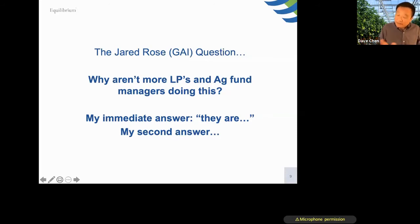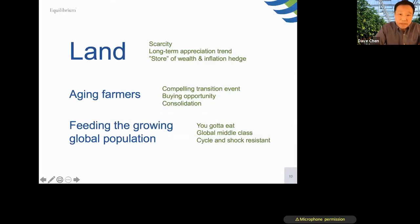But my second answer, after I had a moment to think about it, is what I'd actually like to talk about for the rest of my time here. So why aren't more LPs and ag fund managers doing this? If you step back, ag investing has historically been really three key components. Historically, it's been about the land, it's about the aging farmer, and it's about feeding the global growing population.